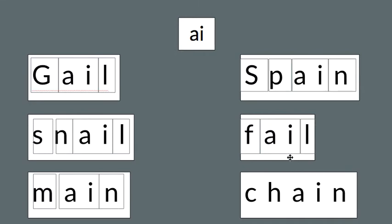How about this last one? There's a lot of letters. How many sounds did you see? If you said 3 sounds, you're correct. That AI is working together and the CH is working together. Remember, that's a digraph, 2 consonant letters working together to make a sound. Then at the end, you just had the consonant N making its own sound. Let's blend those sounds together. Ch, A, n, chain.